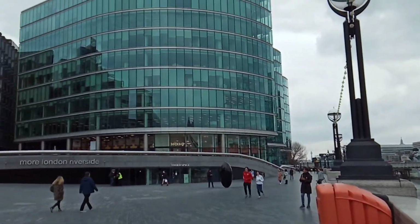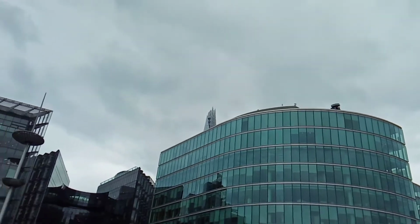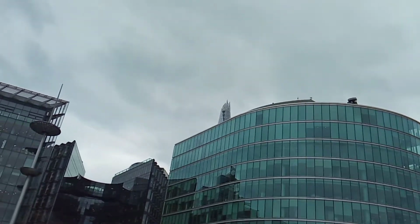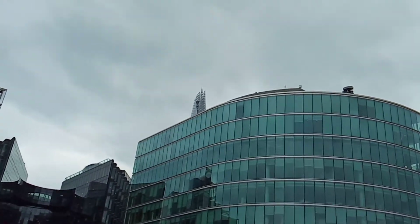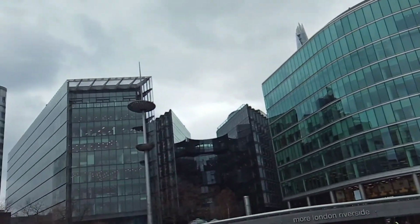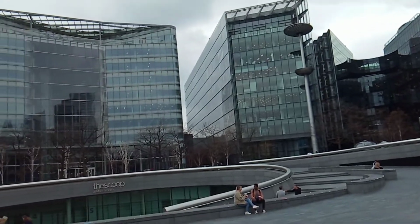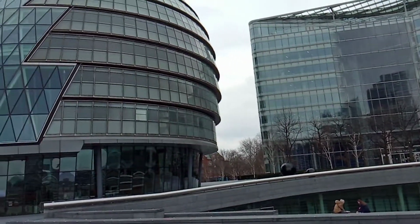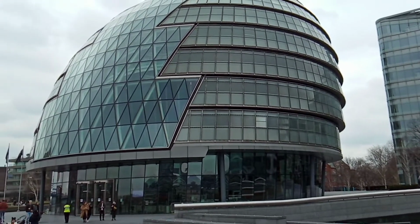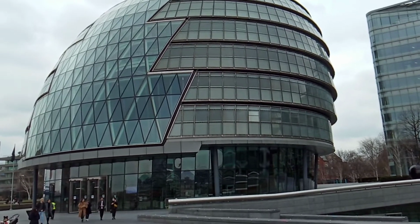Okay, I'm looking for the shard. The shard is there. I can see the top of the shard. That's the top of the building there. That's the shard, the glass building. That one there. Yeah, you remember one of my vlogs? I've been at the top of that building, the mayor's building, when we celebrate the garden competition.